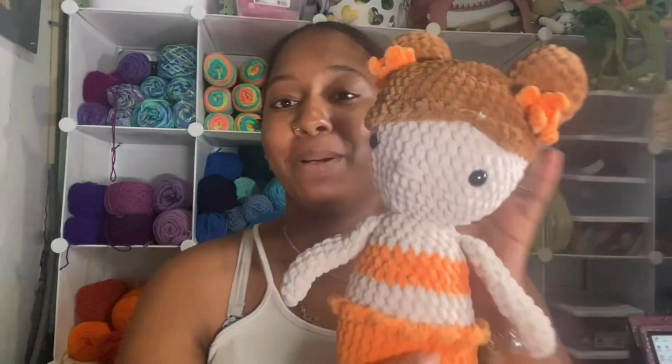Okay guys, so the next items that I made are these mer babies, and this is one. She's a tangerine tail ginger, and I really did like how this one came out, so I got this one done. Then I made another one, and I love this one because pink is my favorite color. I don't even want to part with it.